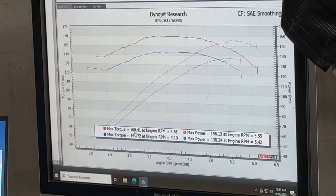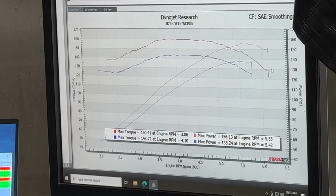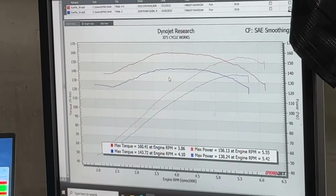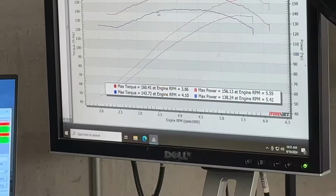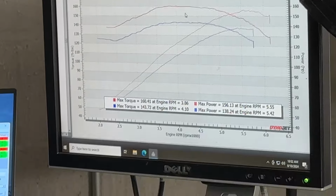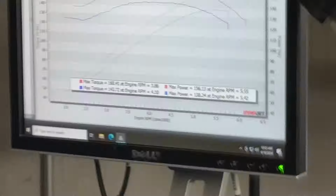143 torque to 160, 138.2 horsepower to 156. That is an incredible amount of power change. So it gives you guys just another view of what the Harley Davidson 131 can do. The blue and red share the same exhaust system and the same air filter. Cam, that's a TTS 250. That's my go-to. Works really good.